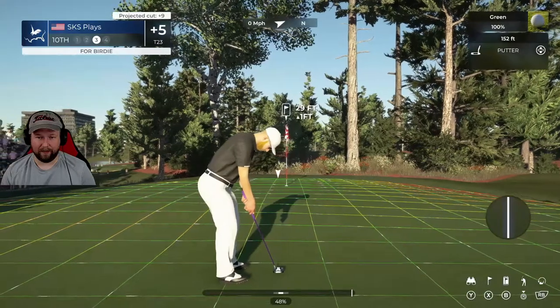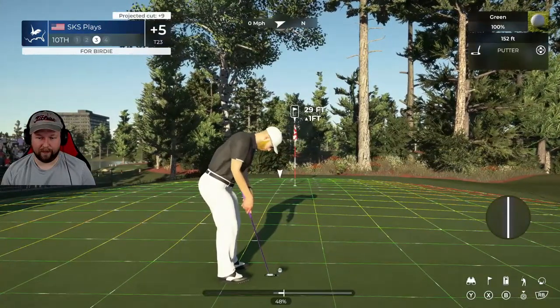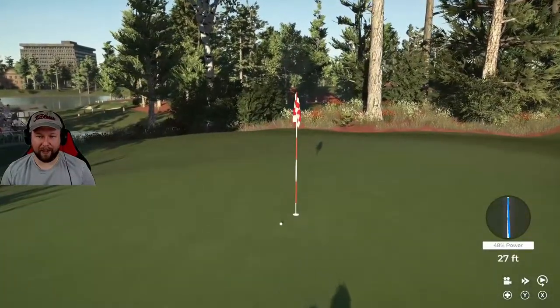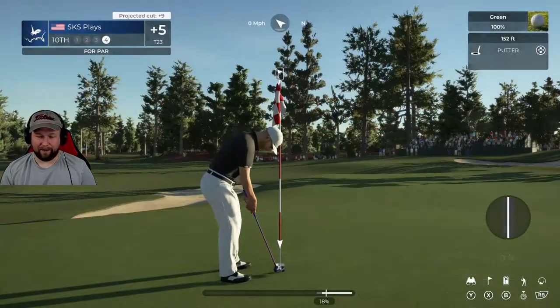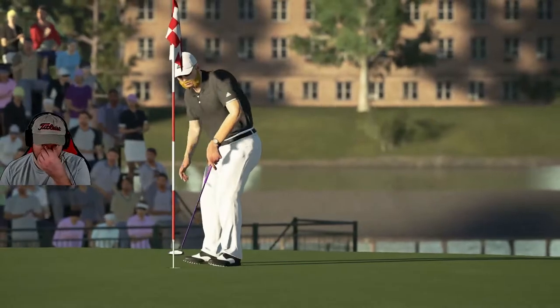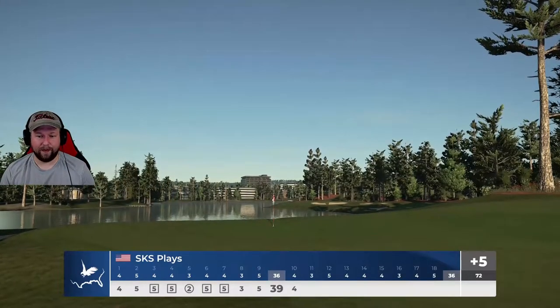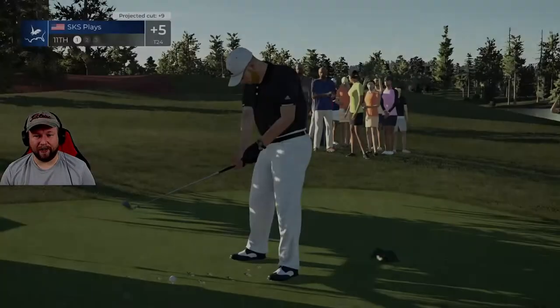And this putt to move into the top 20. Okay, that one looks good. Looks good. Get up there. Get up there. Oh, it needed a turn. Just, oh, so close. And that should secure the par. Well done. Oh, man. And after this hole, that's how it looks. Sitting at plus 5 overall. We're 9 shots out of the lead.